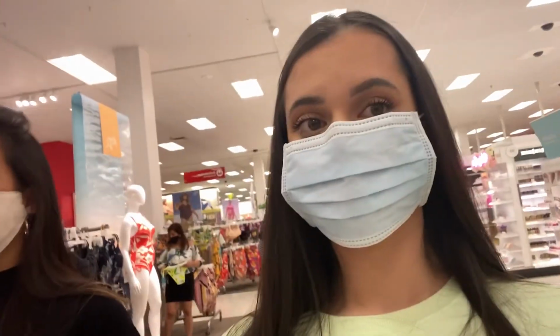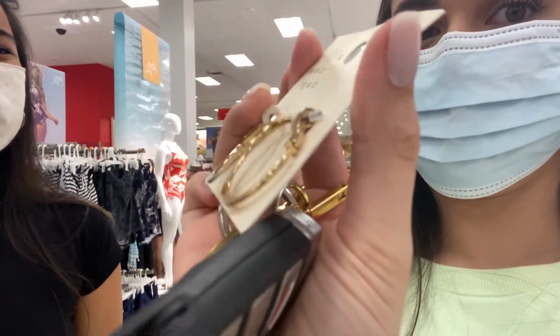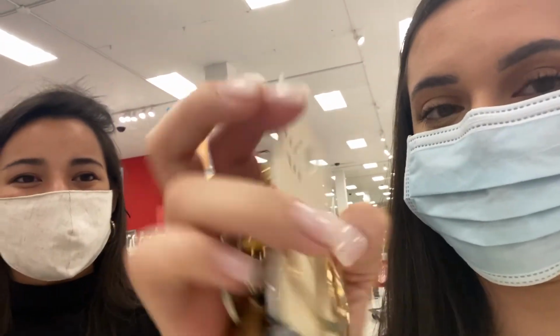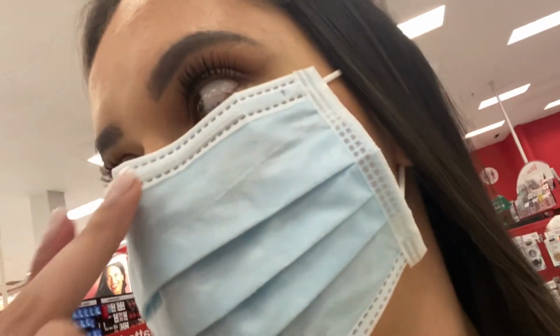We're gonna go to Target because we're gonna go look for earrings. Okay, so these are the ones that I found. They're flat. They're not the thick ones, but they're flat. And then she found those, yes. And now we have to go home and get ready. Dude, I feel like we're actually gonna be the last ones this time.